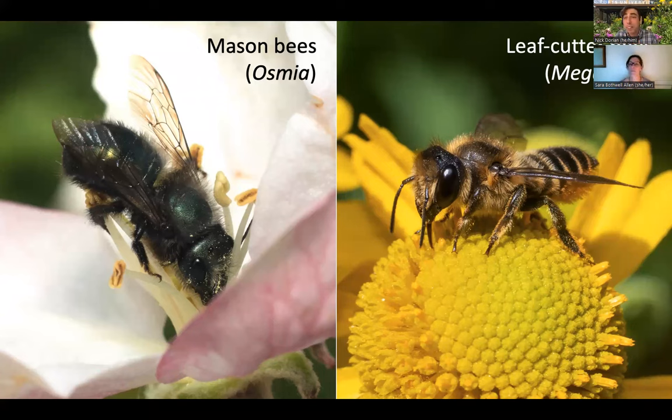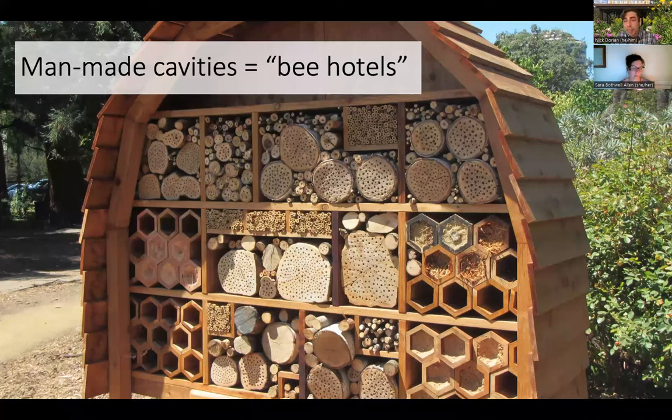I have a lot of opinions about bee hotels, and I'm not going to get into them right now. If you have questions about the merits of bee hotels and when not to use them, I'd be happy to take those afterwards.